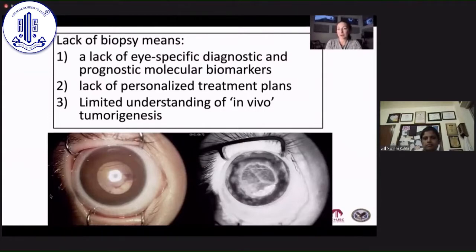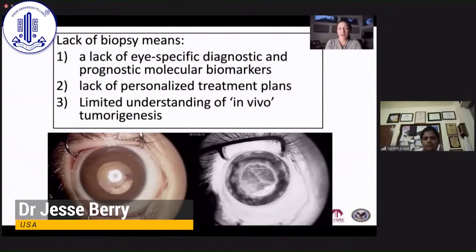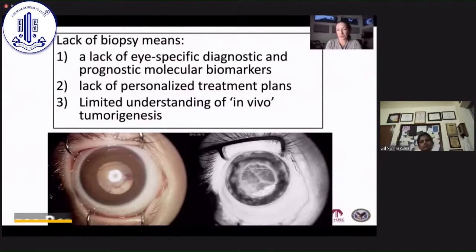We have a lack of any personalized treatment plans because we are not using these molecular biomarkers to inform our care of this cancer. And finally, we have almost no understanding of in vivo tumorigenesis, by which I mean how these tumors change on a molecular level under therapeutic pressure.